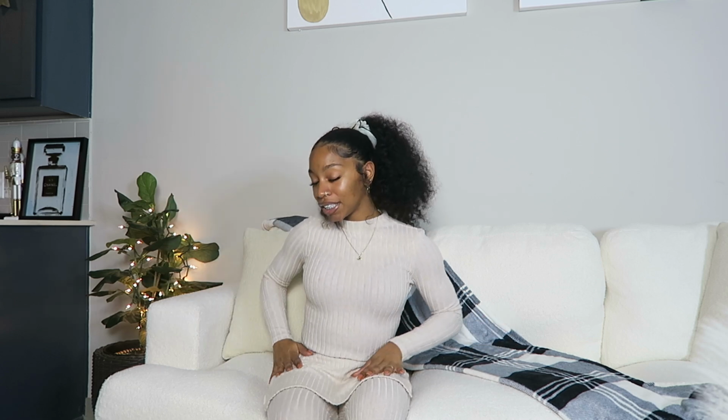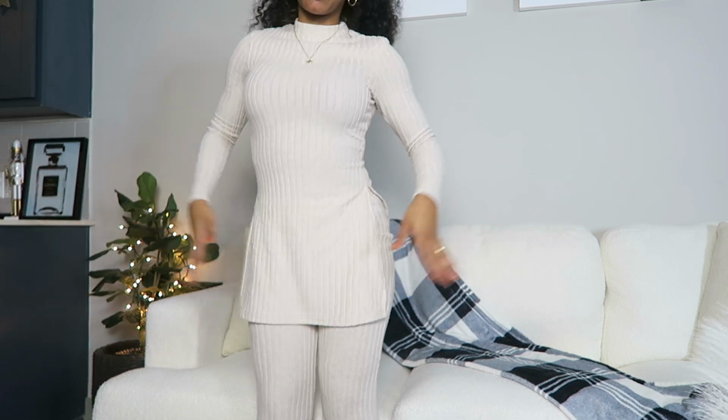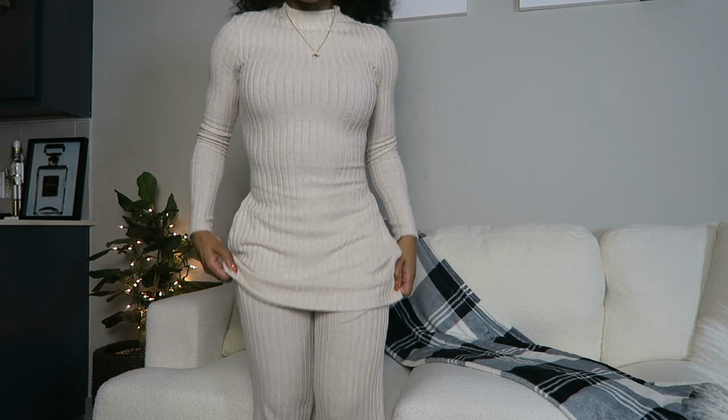Anyway, I got this cute outfit from Shein, just in case somebody wanted to know. I love it, it's so comfortable. I feel like it's business casual, and you could get down and dirty with the kids if you work with kids. It's so cute, it's so comfortable, so yeah.